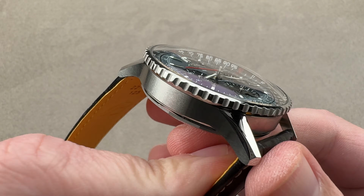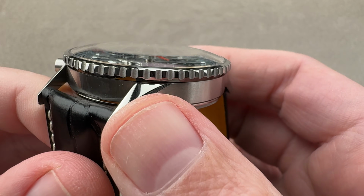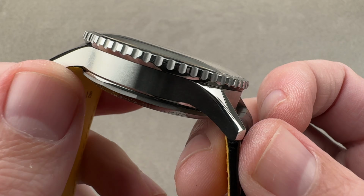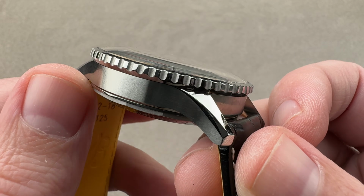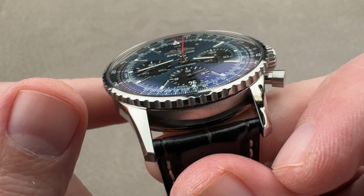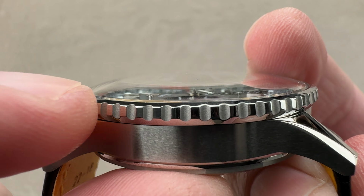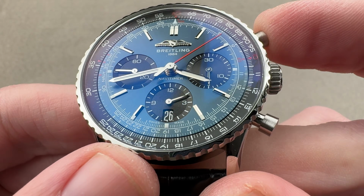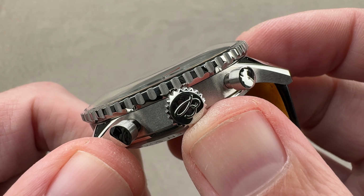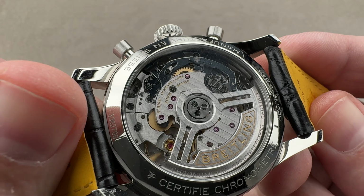The case is the most vintage evocative element, as the minimally beveled lugs squared off on the end with a thin mid-case are representative of the kind of features you would have seen on 1950s watches in general, and 1950s Navitimers in particular. We've got a nice break between satin and polish to differentiate. You can see we also have a break between satination within the recesses of the bezel and then polish everywhere else. We have vintage-style pump pushers with polish and satin finish, a Breitling B on the crown, which is a push-down. As you can see, the watch features 30 meters water resistance.